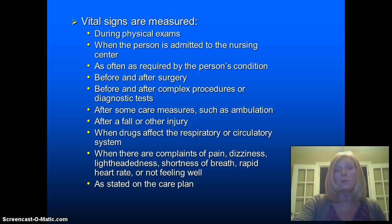When the person is admitted to the nursing center, even if you just go in for something simple, they're going to take your weight, take your height, do all that stuff. As often as required by the person's condition, vital signs might be taken very frequently if you're in a post-surgery condition, for instance. Oh, here we go. I went before and after surgery.